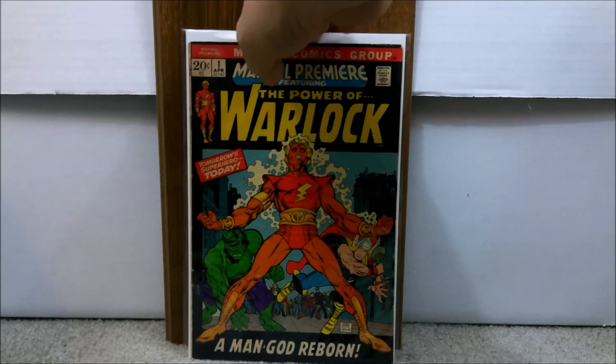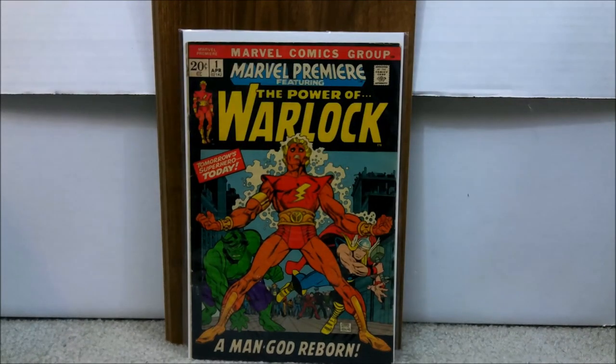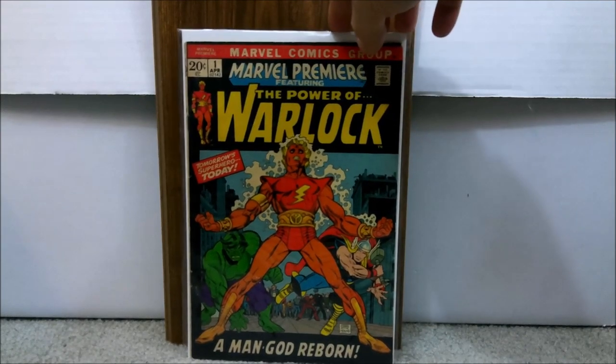And you can see this is probably about a 4.0 because it's got some stains and everything on it. But this is still a book that's going to be easily obtainable as of now and has plenty of room to grow. You're probably going to spend about the $30 to $40 range for this book at this point. But this is definitely a key book to pick up. You will not be disappointed if you do.